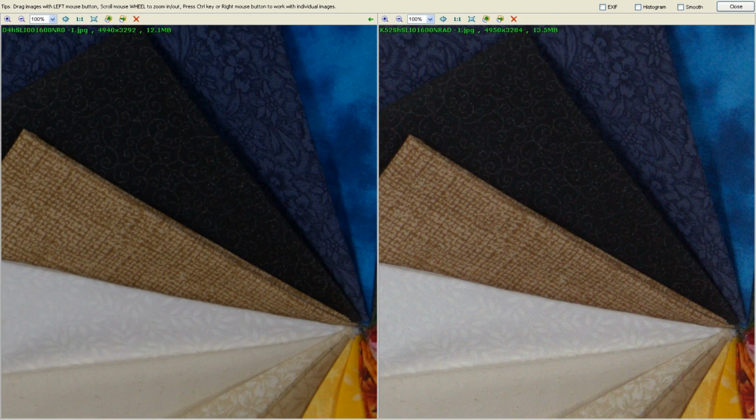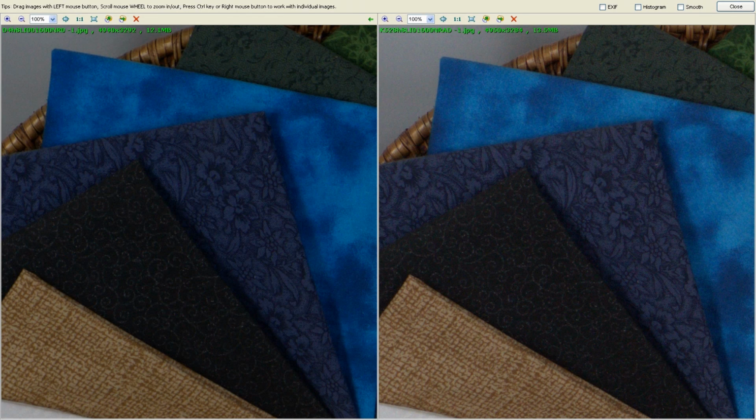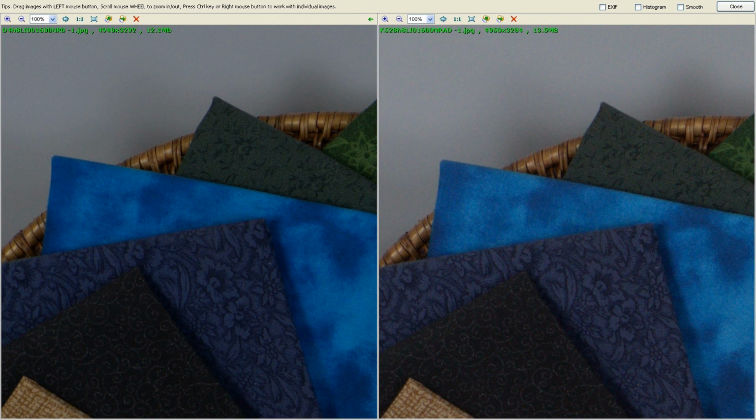Now, to add insult to injury there, the center focus of the Nikon, meaning its peak performance, is actually a 0.28.